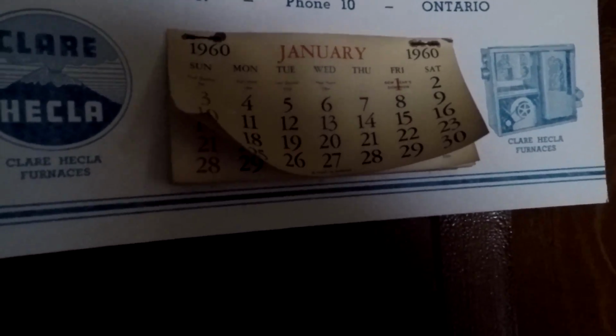There's a calendar right here, 1960. But again, I gotta be careful because I don't want to show any city names.